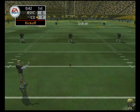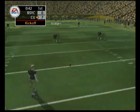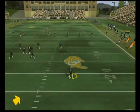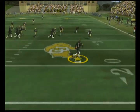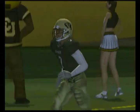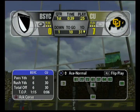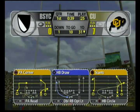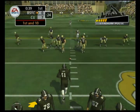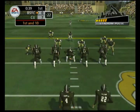And it looks like they're ready for the kickoff. He kicks it. Scott fields it at the 19. Finn moves. Their last drive ended when they decided to try for it on fourth down and were turned away by the defense. They'll set up shop at the 31-yard line.